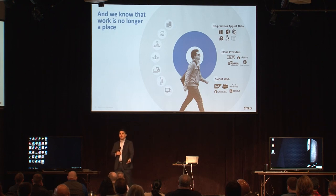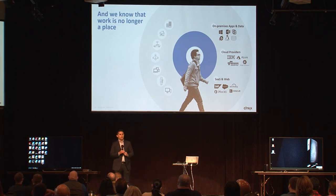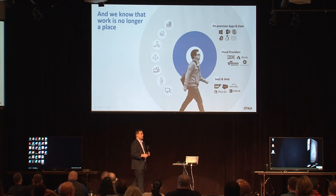And we think that work is not a place. We talked about that earlier, right? So it's not only work from a user's perspective of where they are, but it's work on a device. People should be able to choose what device they feel most comfortable with, and do that in a secure manner. And on the back end, choice also comes down to how the apps are delivered, right?